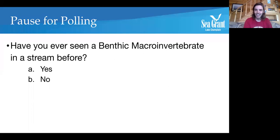Great, so yeah, looks like most folks have actually seen them in the stream. There's a good amount of you, roughly 25%, that have not. So maybe those of you that haven't, now you are inspired to go out and take a look, go turn over a rock and see what you can find.